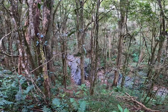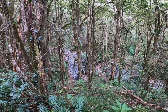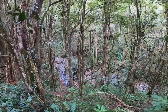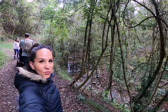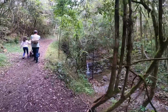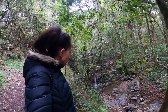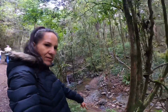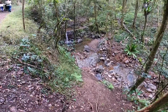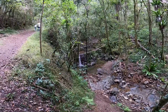So just along the track we've just come across, just looking over these cliffs, there's a beautiful waterfall in the distance. So you can see here there's a beautiful little waterfall again. It looks like you can probably head down there in the warmer months and maybe have a swim. There's some vines coming down the hill there, so I think people just follow that down. It's beautiful.